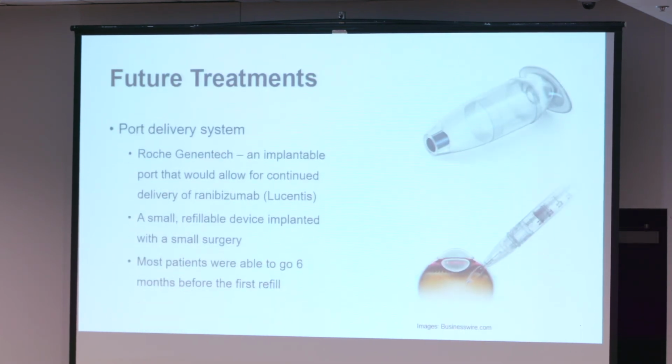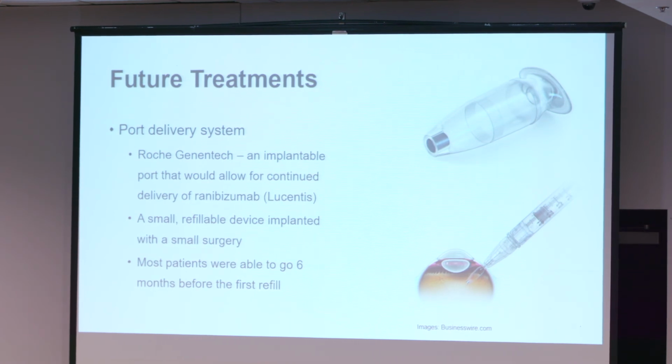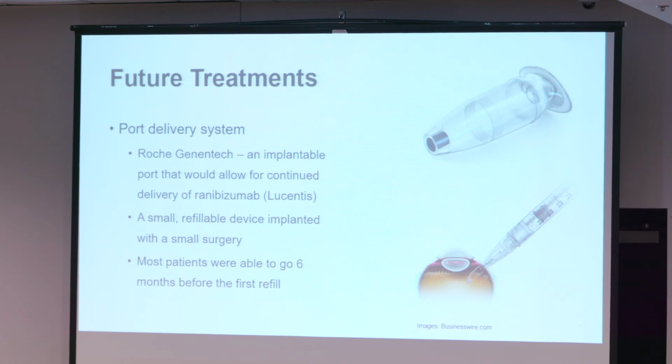A second exciting form of treatment is something called a port delivery system. This is currently undergoing trials with the Federal Food and Drug Administration. In this case, you'd have a small surgery where a little port is placed inside the eye. And then instead of getting an injection with a needle every time, you almost get a refill, like stopping by the gas station. This is currently undergoing more advanced trials to see if it could become approved.